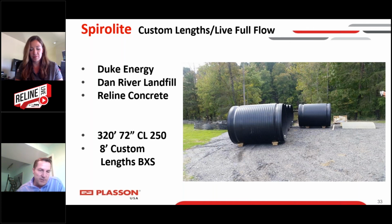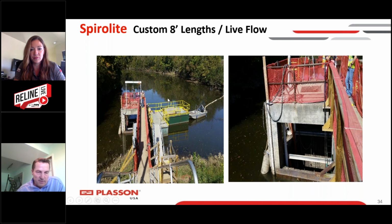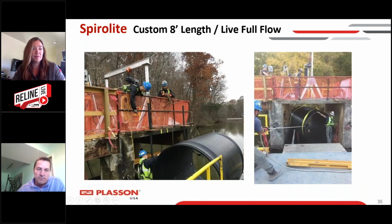We went in and relined an 84-inch line with 72-inch Spirolite. It was 320 feet of 72-inch Class 250 in 8-foot lengths. The reason for 8-foot lengths is that's the size of your entrance pit. They could only go to 8-foot pipe inside there. And this was done under full live flow conditions. We work with a contractor out east that has the ability to do that, and it turned into a really nice project. You can see here the 72-inch pipe going inside the entrance pit. This was done under live flow with divers, right around the summer of 2017.